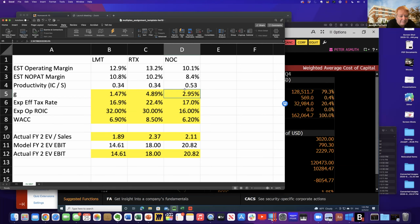Third multiple. Now you have to explain EV to sales. Lockheed Martin and Raytheon. Again, what's going to drive EV to sales more than anything else is going to be margin. And Lockheed Martin has a lower pre-tax margin than Raytheon, 12.9 versus 13.2. Now the after-tax margin is a little bit better at Lockheed Martin, 10.8 versus 10.2. But the pre-tax margin at Raytheon is a little bit better. And EV to EBIT is based on pre-tax EBIT. So that is definitely helping Raytheon's EV to sales.